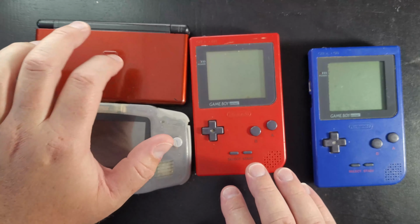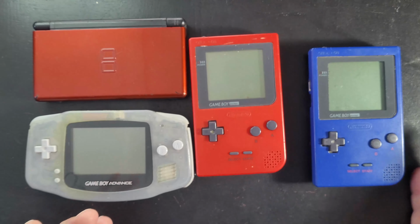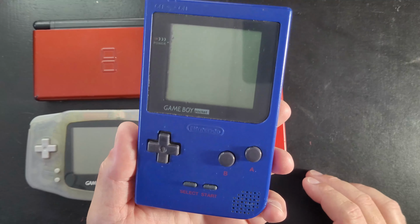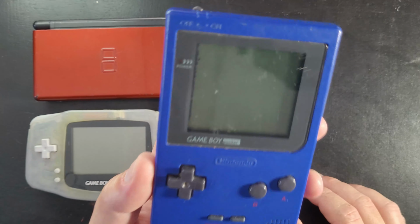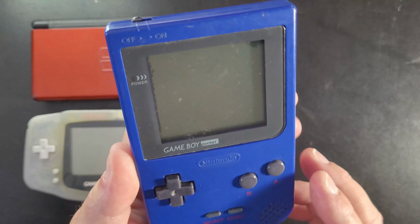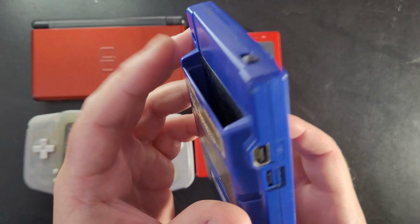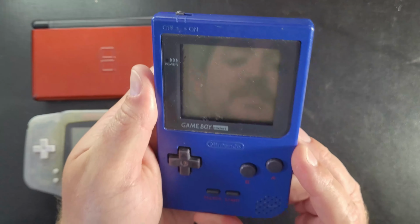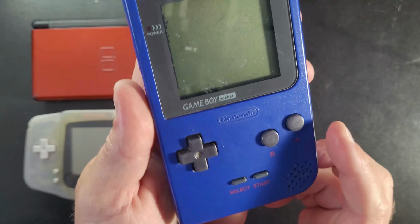I'm probably just going to do a shell swap on the Nintendo DS if it works. I don't know if this thing works because it didn't have a plug. But basically, what to look for, in a sense, is just the wear and tear on these things, and to see if the guy really wants to get rid of them or not, and how much he's willing to go.